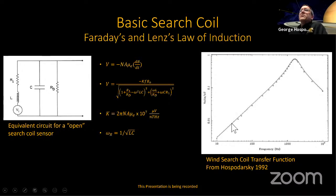On the right is the actual transfer function of the output voltage for input nanotesla for the Wind search coil from 1992. The solid line is the theoretical equation for the measured values of inductance, resistance, etc. And the dots are what we actually measured out of that search coil. So you can see this theory works quite well.